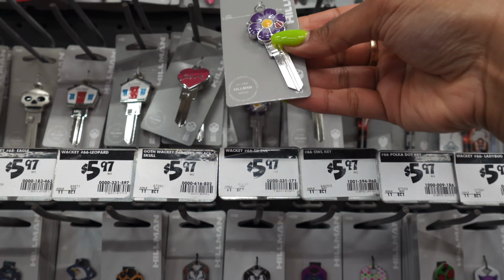Hey, it must be the money. Back to the apartment. I got all my delivery stuff. Couch here. All of this fun stuff being moved in.